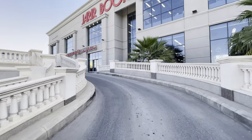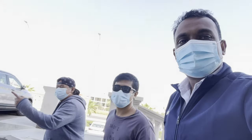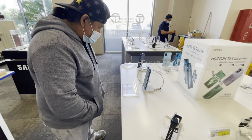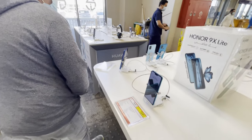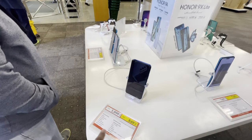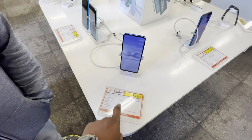We will see the mobile for Mr. Jomar, what mobile he needs. We are going now into the Jalil bookstore. So Jomar is checking the mobile, what mobile he needs. Is it Honor? Jomar, this one is good. 6 GB RAM, 120 GB storage.